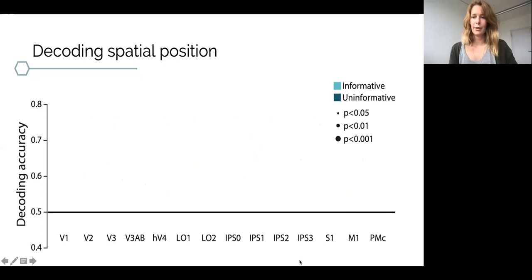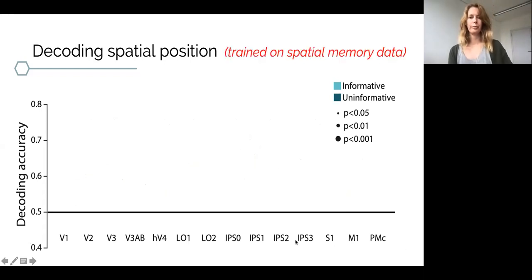Here on the x-axis, you'll see there are quite a few more areas. So we have early visual areas, we have IPS, and then we also have these motor areas. And the data I will show you here, I just want to be specific about this. We trained our model on spatial working memory data, actually an independent spatial working memory task that subjects were doing.